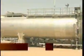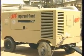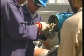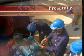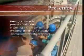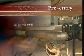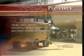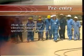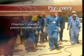Each confined space is different and must be treated on a case-by-case safety basis. The following key requirements apply to all. Pre-entry planning and potential hazard assessment. A systematic risk review involving communication with the entire work team concerning energy source and process isolations, including depressurization, draining, flushing, purging as required for safe execution of work. Required PPE. Ventilation, lighting and gas testing. Heat, cold, noise, vibration, fatigue and specialist chemical hazards. Rescue personnel and equipment. And observer standby person requirements.